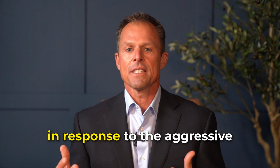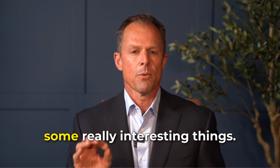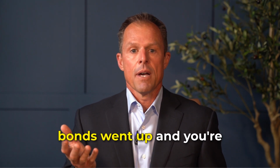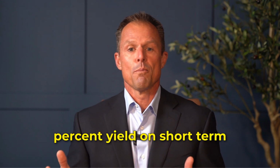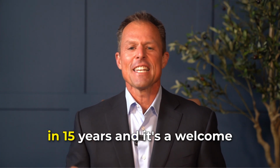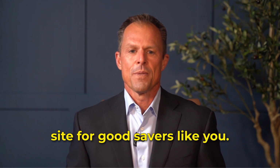And so in response to the aggressive increases in interest rates, the bond market has been doing some really interesting things. Interest rates on short-term bonds went up, and you're probably enjoying a nice 4.5% to 5.5% yield on short-term money markets and CDs. We haven't seen rates like that in 15 years, and it's a welcome sight for good savers like you.